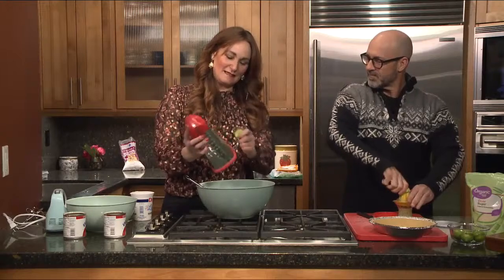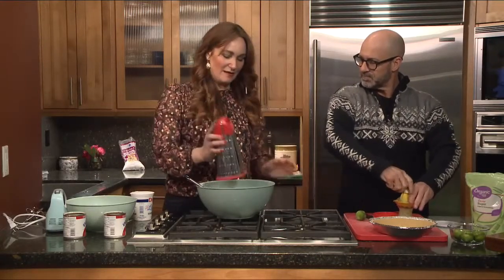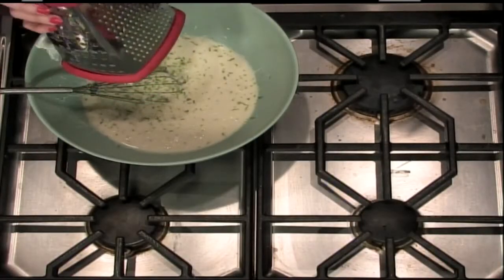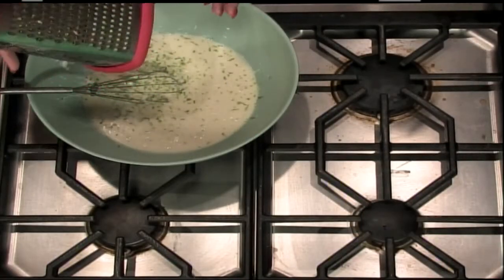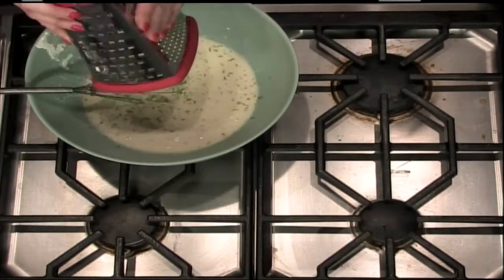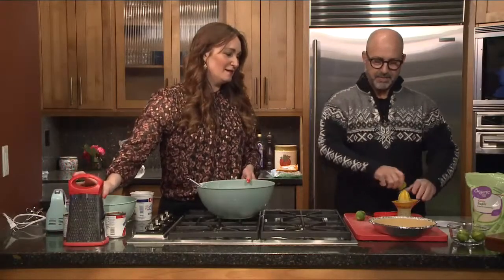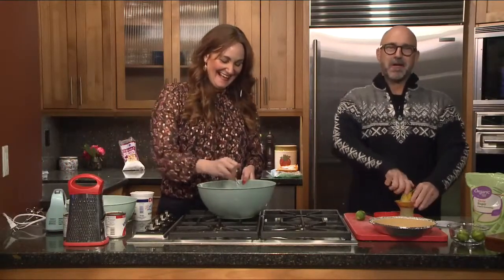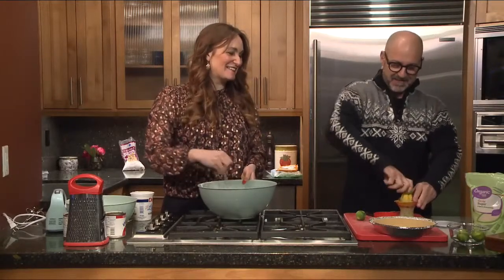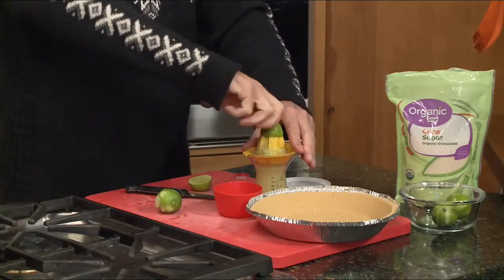I think the zesting is looking pretty good. It really is up to you, and that's what's great about this recipe. You want to make sure that you've got the sweetened condensed milk right and the sour cream right, then that consistency part. Everything else can be up to what you choose to measure out. So we're just about done. I'm going to stir this in, and while Kevin continues to juice, we're going to dump some of the juice in here.